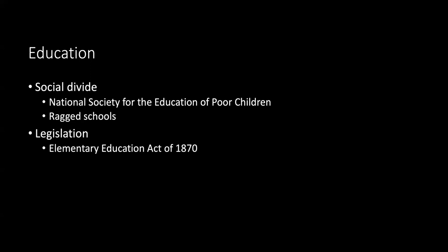And this really was a colossal achievement when you consider how appalling the situation of poor children had been if you go back to the beginning of the century. And now, by the end of the century, beginning of the new century, almost near universal literacy. So that was really wonderful.